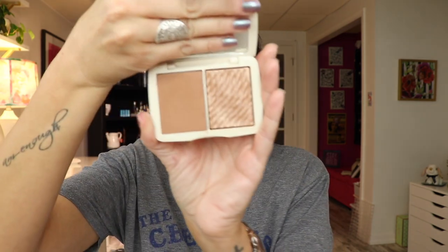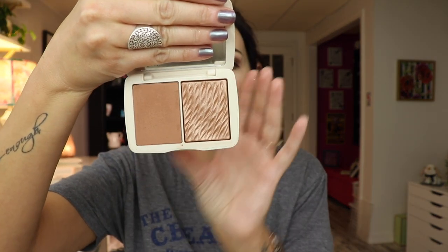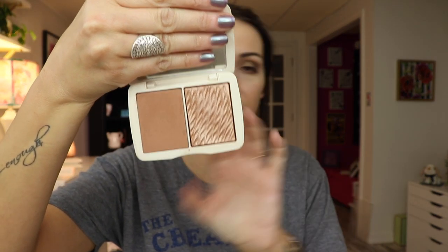Deuces. Every time I tell someone I don't like this product, they're like, what are you talking about? It's so good. Erin just did it today. I showed her this and she's like, what? That is so good. And I'm like, I don't like it. So it's the Cover FX Monochromatic Bronzer Duo in Sun-Kissed Bronze. It just didn't do it for me. I don't know why. I'm gonna try again though.